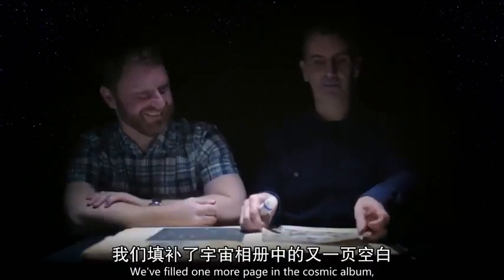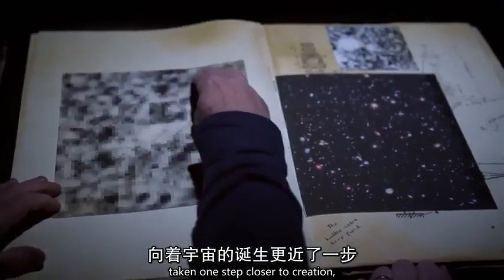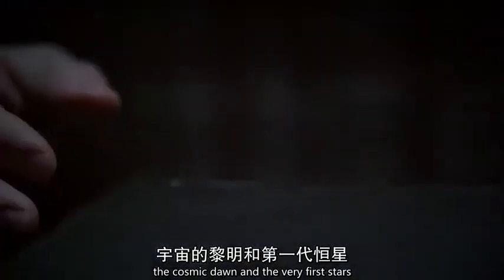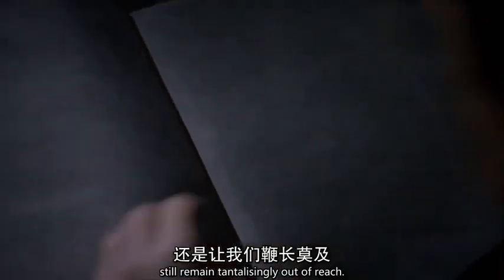We've filled one more page in the cosmic album, taken one step closer to creation. But for now, that's the limit. Using this method, the cosmic dawn and the very first stars still remain tantalizingly out of reach.